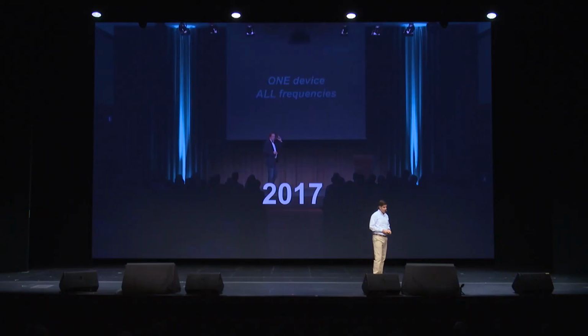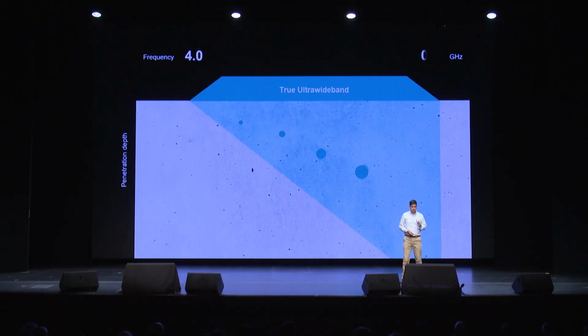That's why in 2017, we released one device with all frequencies you'll ever need to scan concrete with GPR. Our unique technology means that nowadays there's only one choice: Proceq GPR Live. And thanks to this technology, we do something that others cannot. We envelope all of those products you saw, and many more. And that's why you can stop caring about frequency when you scan with GPR.